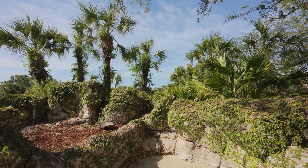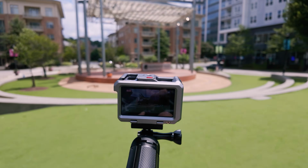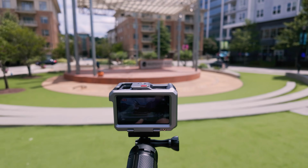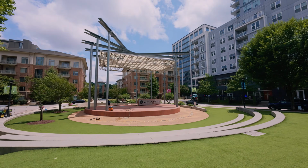So go ahead and experiment if you do pick up the DJI Action 5 Pro. It also has an incredible stabilization to it. I recently tested this stabilization in Raleigh, so I'll show you some examples there. And you can see my hand is shaking as I'm walking with the camera, but it is still very stabilized, and it does almost mimic a gimbal shot.